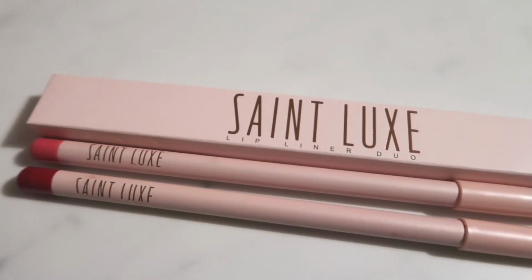So the last product, I almost couldn't find it then. It looks empty, but there is something left in here. So this packaging is so good. All the packaging in these products is really nice and sleek. I love it. So this is by the brand Saint Lux, and it is a lip liner duo, 2-in-1. Oh, that's fab.